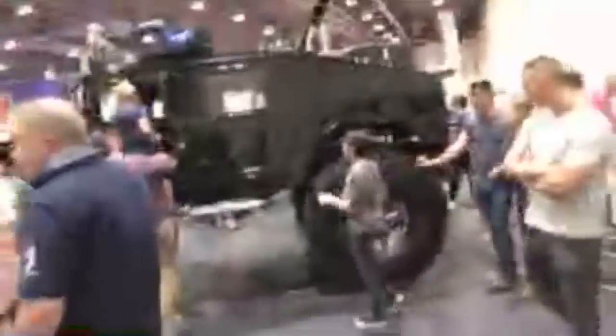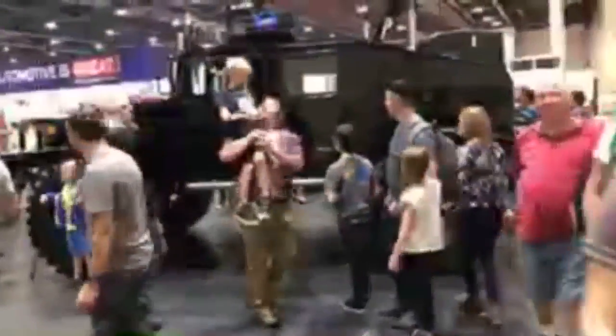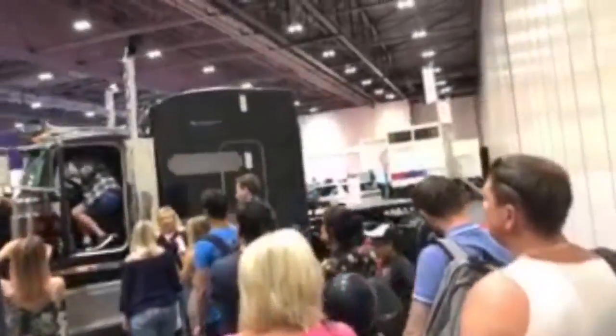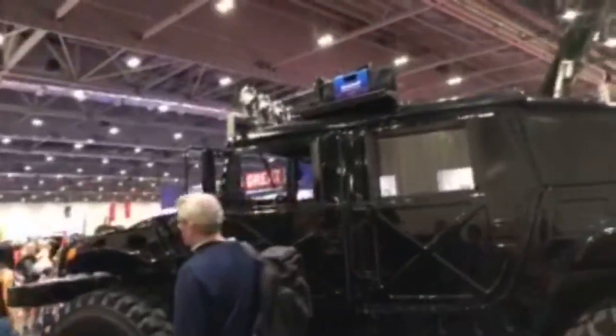Oh look, it's a wild Caitlin. And then this thing. This thing's just unbelievable. Look at the size of that thing. Whoa. Okay, and then everyone's queuing to get in the truck over here, which is pretty cool. So let's go back around the front. Let's wait for these people to take pictures. But let me show you this.